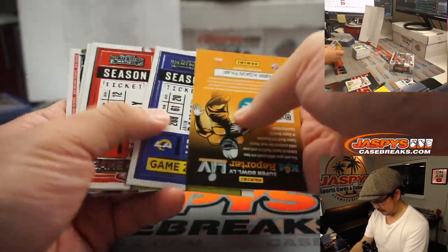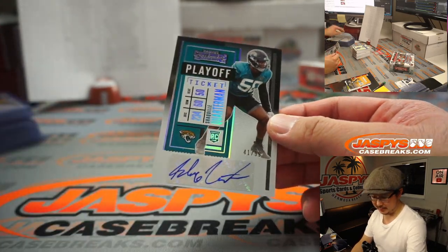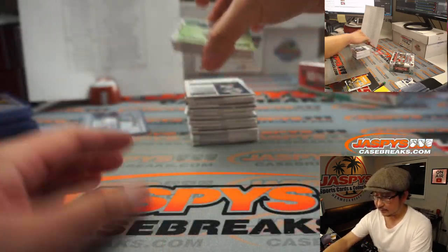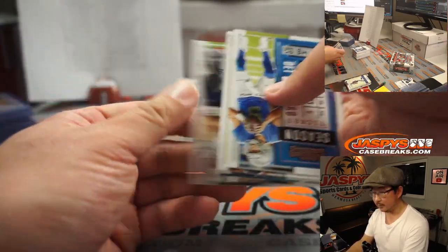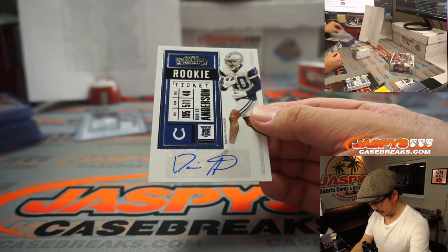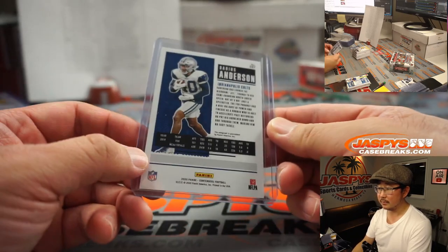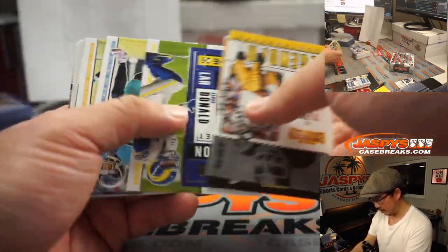All right. Next box, we've got Shaquille Quarterman, 41 out of 99. That's for Mark and the Jags. Yeah, Mark 2643 were saying that some are super short printed as well. There's Darius Anderson. More points right here, so we'll pile that on top of the other points card. Winner take all on the points.